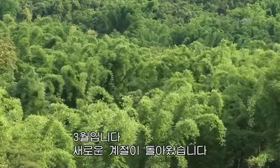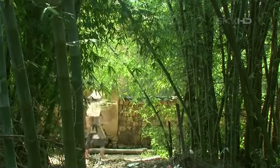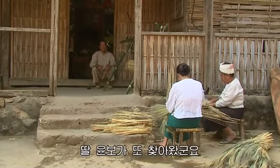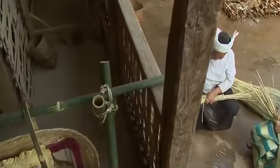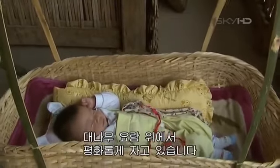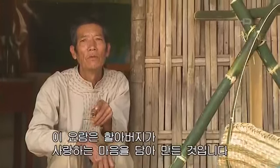March. A new season has arrived again. Back at the Tan family residence, their daughter Yun Bo pays another visit. Ah, their new grandchild has been born, healthy and happy. It's a boy. He slumbers peacefully in his bamboo cradle. This cradle was built with loving care by his grandfather.